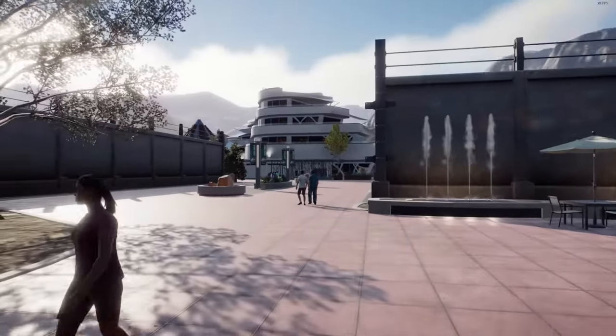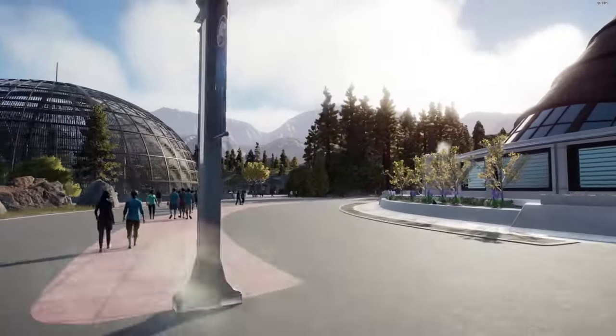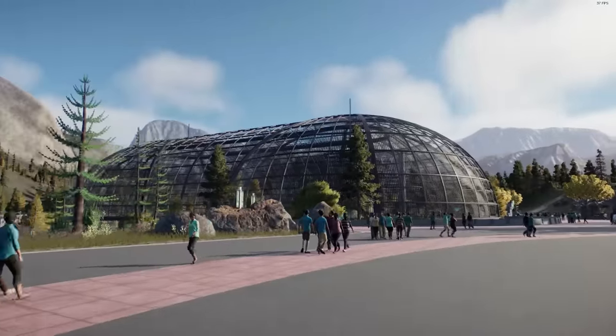So let's do that. As you can see, we're going back towards the Innovation Center, back to the start. Square one, you might even call it. Back to square one.